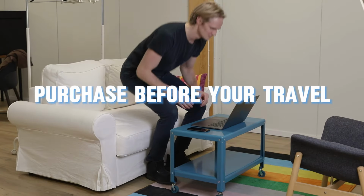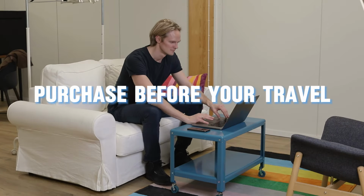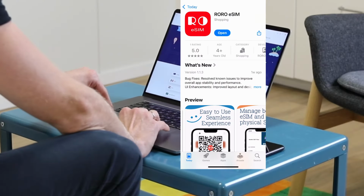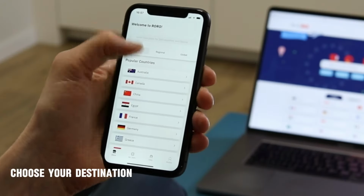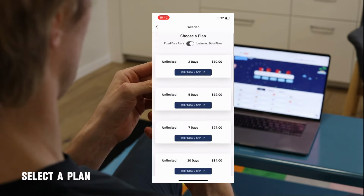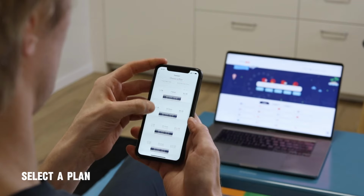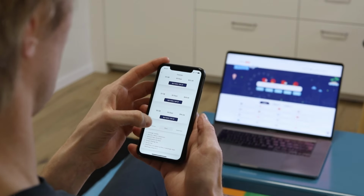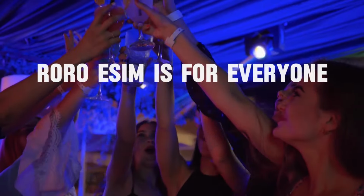You can purchase your data plan before you even leave, either on our website or through our app. Just open the website or app, choose your destination, and browse through our flexible plans. Whether you need a fixed data package or unlimited data, RORO has something for everyone.